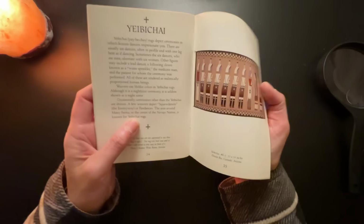I've got to be honest, I don't see the things they're talking about here. I don't see a clown or a sprinkler or a bent leg. They just all are standing there.